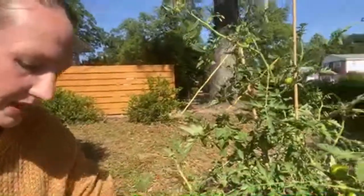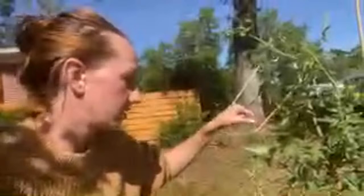If I'm still here, this tomato plant is the one I was talking about. Actually, it's a different one, but they were planted at the same time from the same seed company. This is the one with bad soil. So I'll flip this around so you can see my backyard plant.